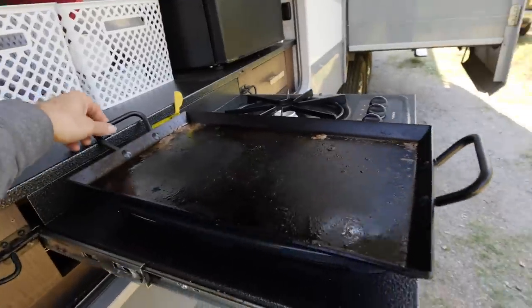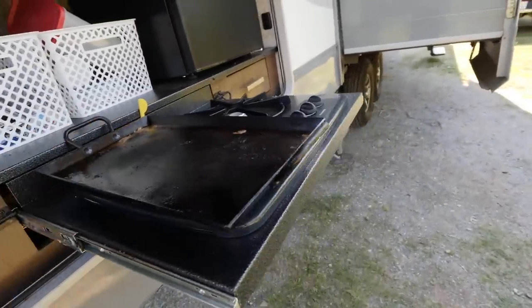They do have full hookups, just water and electric like us, and then they have some sites that have nothing. I like the first come, first serve nature of this campground. I like the location because we are just minutes outside the national park, and you can also use the shuttle system for the national park, which is awesome too. Made some burgers on this today. What I've done is I've actually stopped using the grill that I had because it was pretty much a griddle anyways.